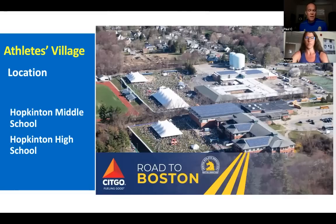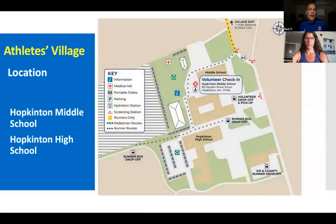You can see the fields and the tents next to the middle school. The one at the bottom doesn't look like that anymore. It's not a field anymore. It's been paved since then. And so it's now a paved parking lot, and it's mostly full of just toilets. And this is what it looks like now.